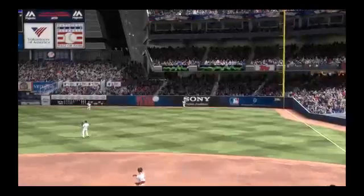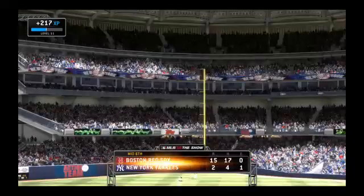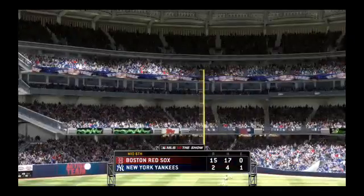Beltran retreats for the track, and he'll put this one away. So a sigh of relief as the side is retired. So it's 2 runs on 3 hits, no errors.